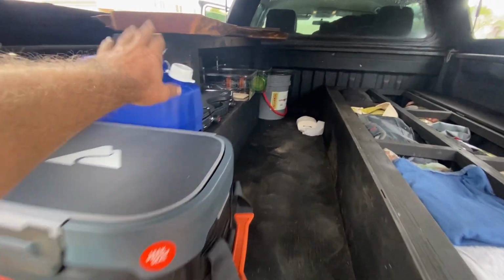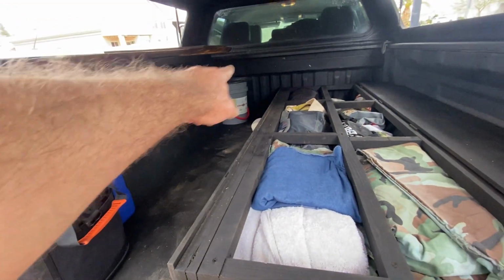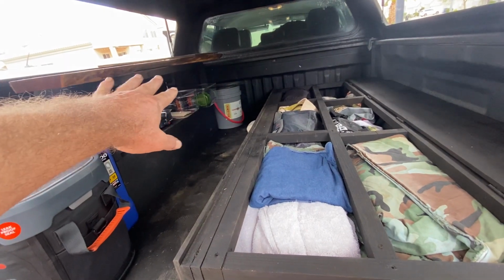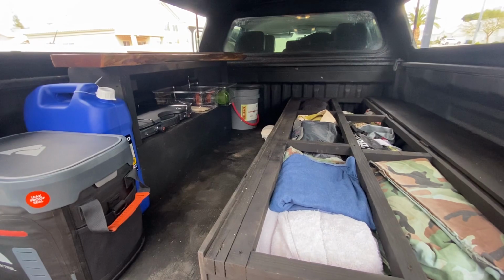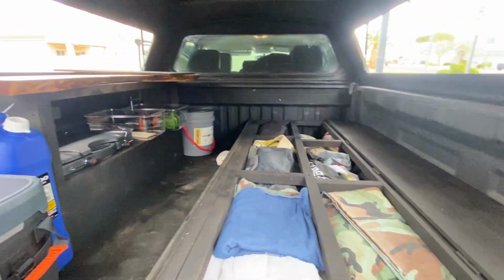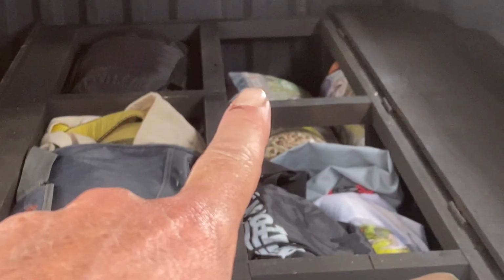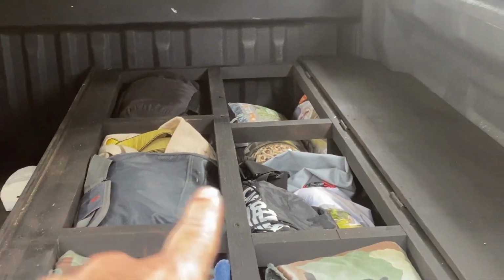Got a cooler. Got a 6-gallon water jug, got a camp stove there, some containers down there, which I'll probably change the size and shape of because I'd like it to fill up the area a little bit better. Got the luggable loo in the back there, little composting toilet bucket. And then in the back I have some tents, I have my sleeping bag, and then here's some slack lines.